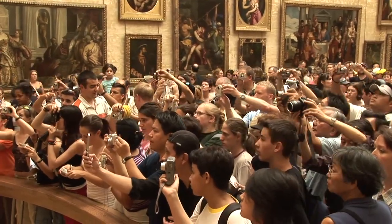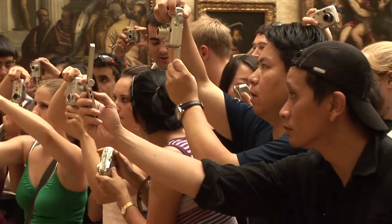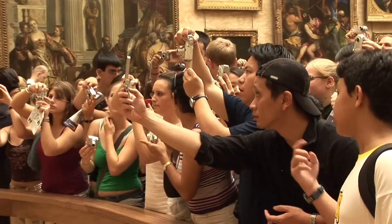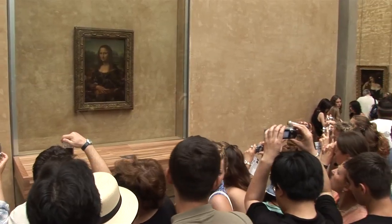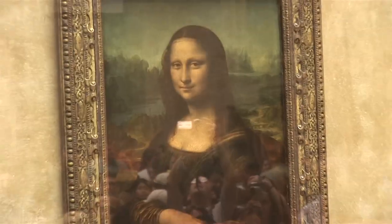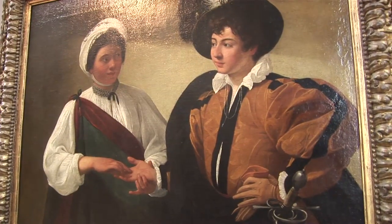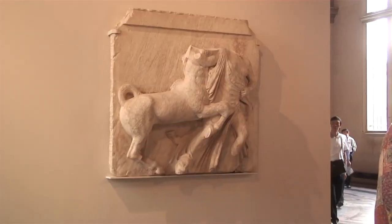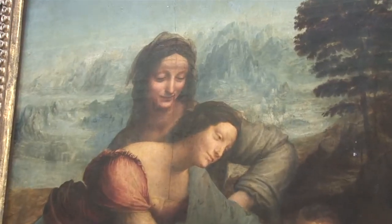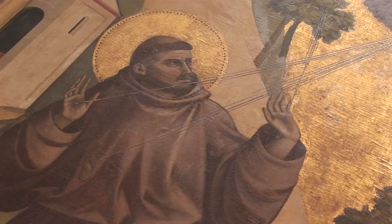And what are all these people taking a picture of? What could it possibly be that's got them so aroused and so excited to get in there and get a shot? Oh, of course, it's the Mona Lisa, the most famous painting in all the world right here in the Louvre. But there are many more paintings and objects of art to enjoy in this fantastic museum, including 4 other paintings by Leonardo. There's an early Giotto, the Stigmata of St.